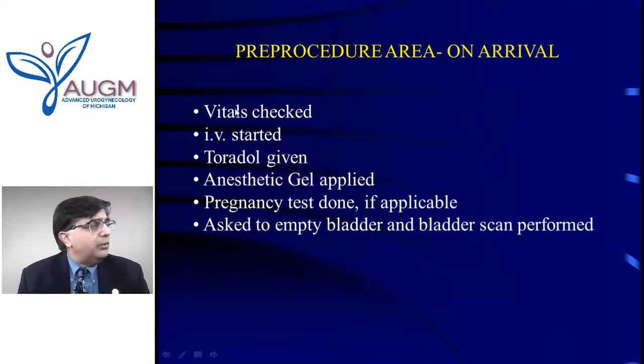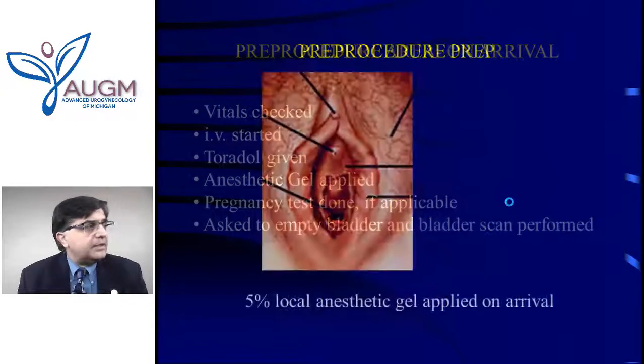When you come in, we check your vitals, you get an IV started. Do not need IV fluids, but just get the IV started in case we need fluids. We give you something for pain called Toradol, and I'll talk about this anesthetic gel application and do a pregnancy test if it is necessary. And the patient is asked to empty her bladder, and we make sure that the bladder is empty.